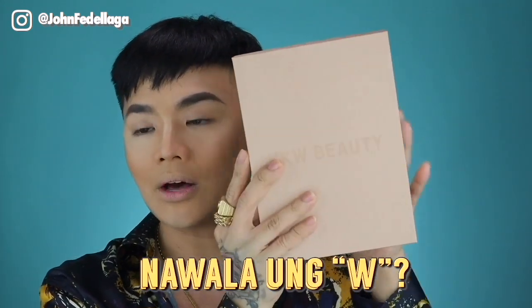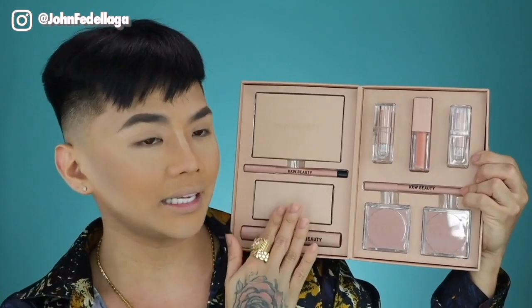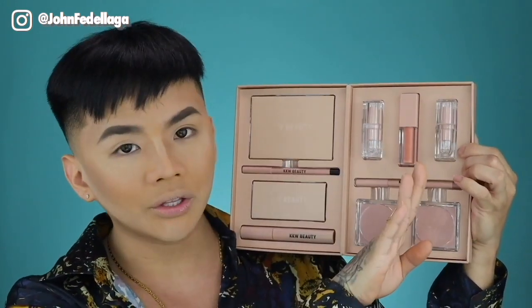And then nilagay rin niya dito yung kanyang brand, which is the KKW Beauty. And then sa side niya nakalagay rin is KKW Beauty. Now the packaging is very sturdy. This is not a plastic, de-carton siya. Okay, so let's now open this KKW Beauty. Like what I said earlier, wala yung concealer and contour niya dito sa collection na to. On my right side, it's all about the eye products. And then on the left side, it's all about face products.